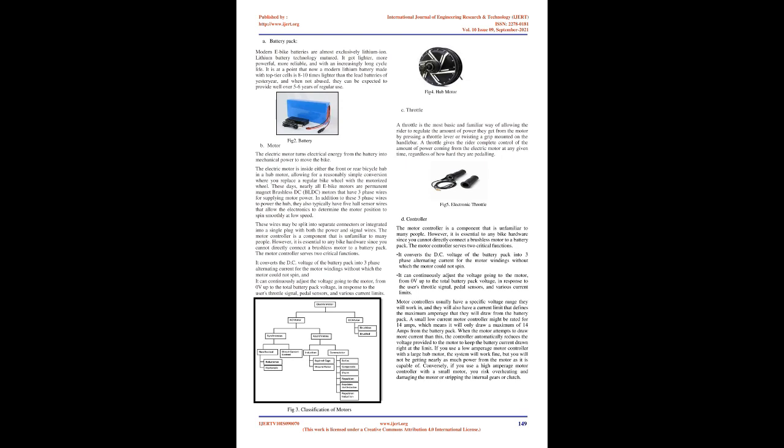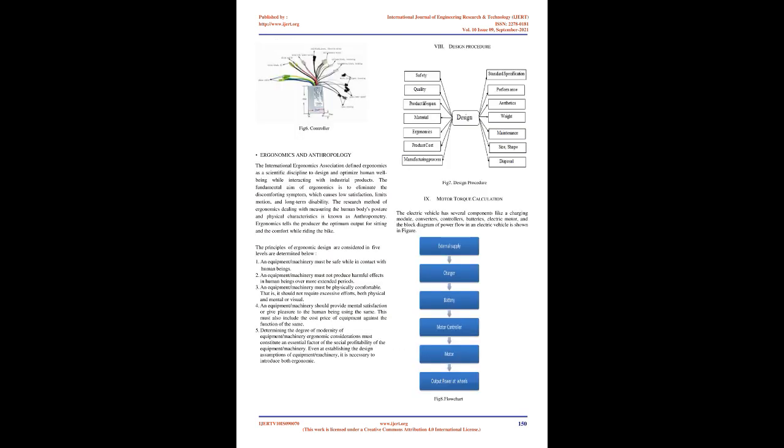Battery pack. Modern e-bike batteries are almost exclusively lithium-ion. Lithium battery technology matured. It got lighter, more powerful, more reliable, and with an increasingly long cycle life. It is at a point that now a modern lithium battery made with top-tier cells is 8 to 10 times lighter than the lead batteries of yesteryear, and when not abused, they can be expected to provide well over 5 to 6 years of regular use.